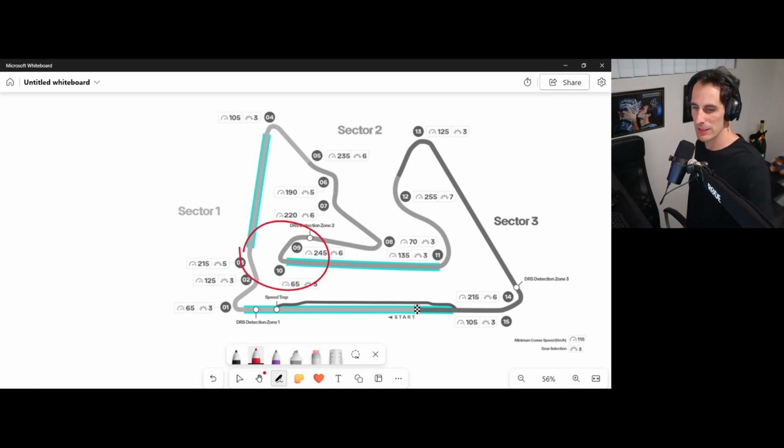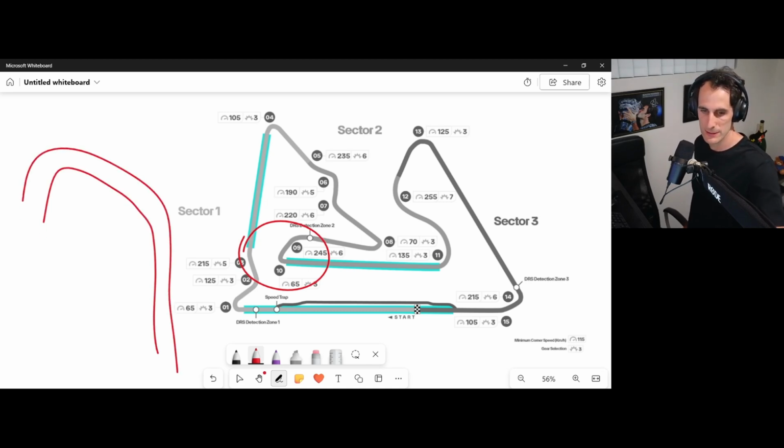So here's turns 9 and 10. Again, it's what I drew before, getting tighter as you go through like this. And Lewis's line, if I just draw that in purple, is that it's quite tight actually the whole way through, and then it shoots out to the exit. I'm not a big fan of this, to be honest.